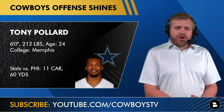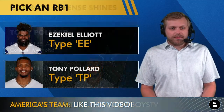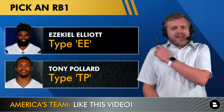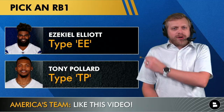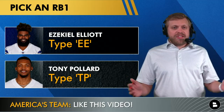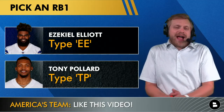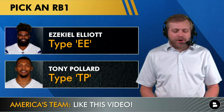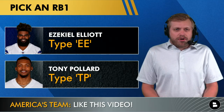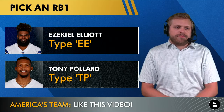So, let's return to one of the biggest, most popular questions here on the Cowboys Report. Pick an RB1 for me. EE for Ezekiel Elliott or TP for Tony Pollard? I still think the answer is Zeke Elliott. Let him be your lead back. Allow Tony Pollard, who still got 12 touches, a good number for him, mind you, in a relief role. Let him be your lightning to Zeke's thunder. I say EE, but get your votes in for me in the comments section.